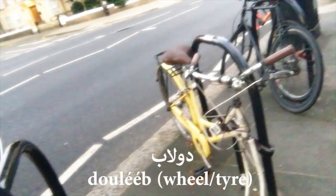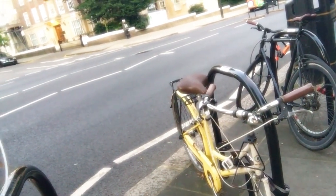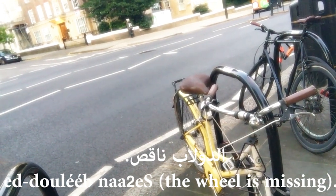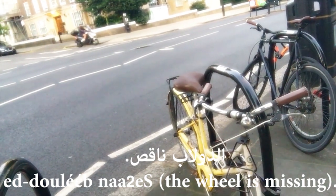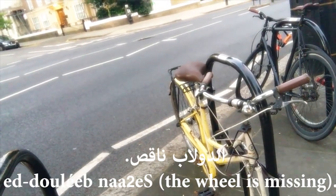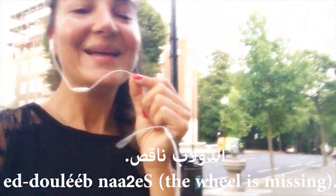And actually, I just want to add one more sentence. I'm gonna say douleb. Douleb means a wheel, the wheel of the bicycle or a car. So I'm gonna say id douleb, the wheel. So we will write it il douleb, but we will pronounce it id douleb. Naïs means missing. So douleb naïs, the wheel is missing.